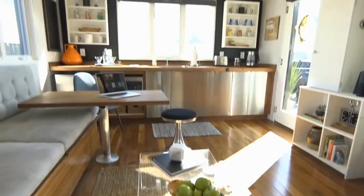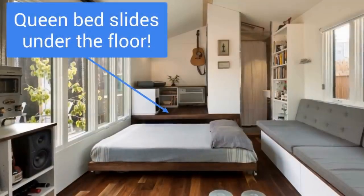The expansive feeling is enhanced by large windows, a glass door, and light colors.